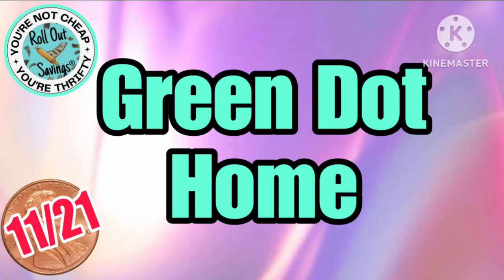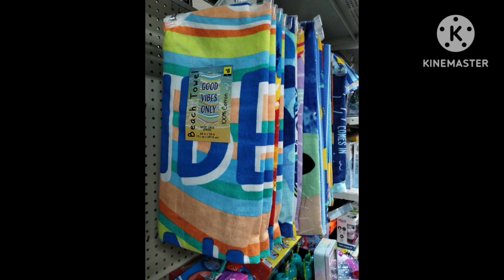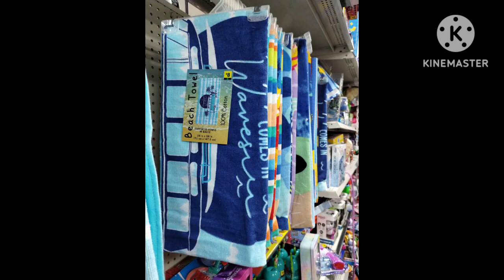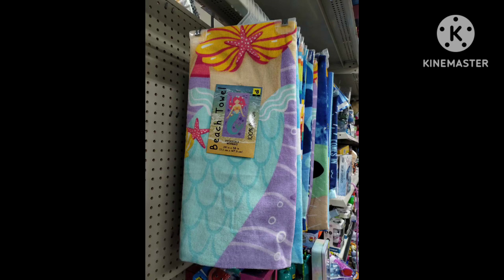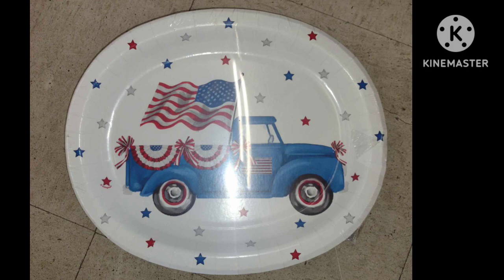Also following Green Dot Home are the following items. Patriotic Party is gonna penny, and with Thanksgiving coming up, these would be some great items to find.